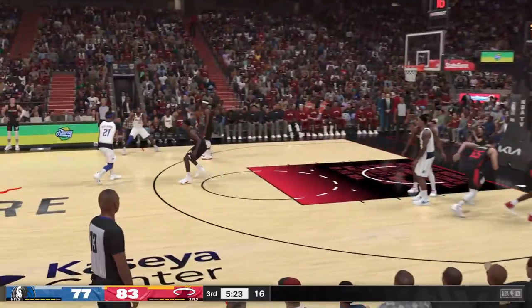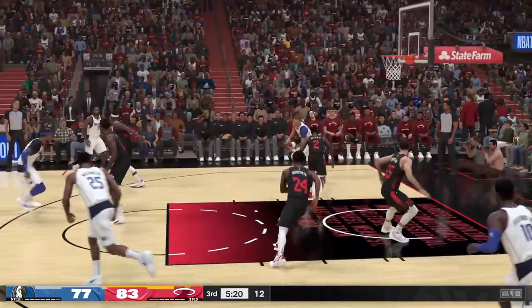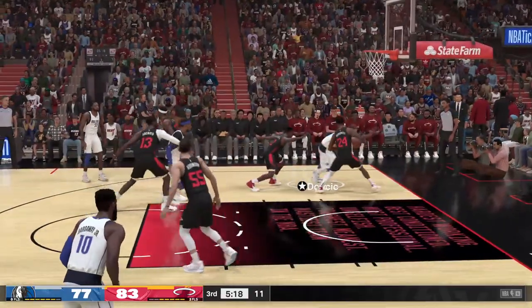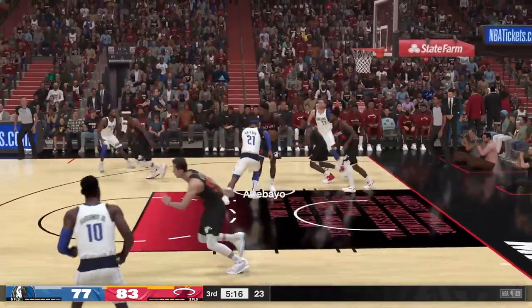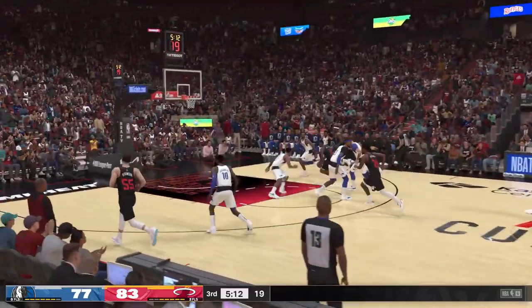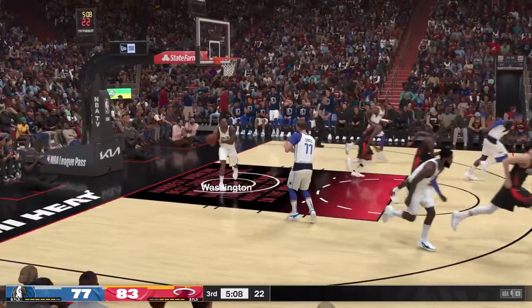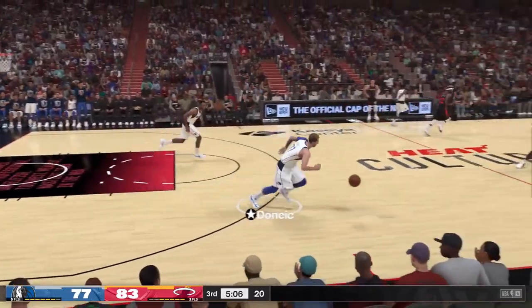Pass to Gafford. He kicks it to Jones. Doncic against Rozier. And they double up Doncic. It's stolen by Adebayo. As Rozier. A rebound by Washington. Mavericks trail by 6.